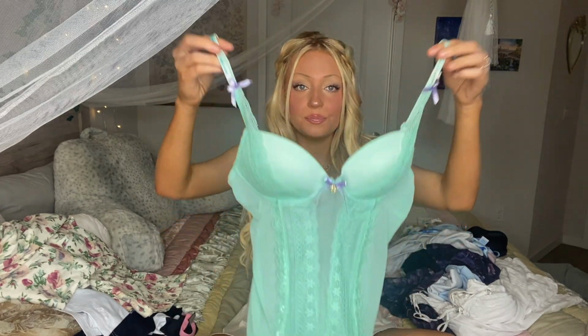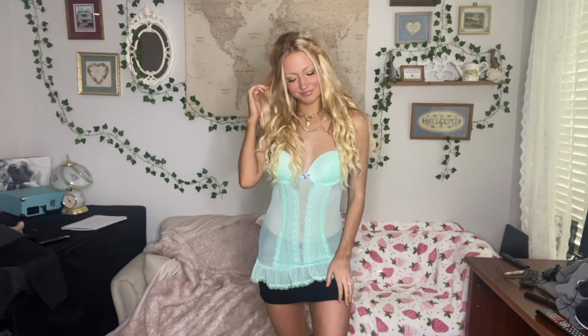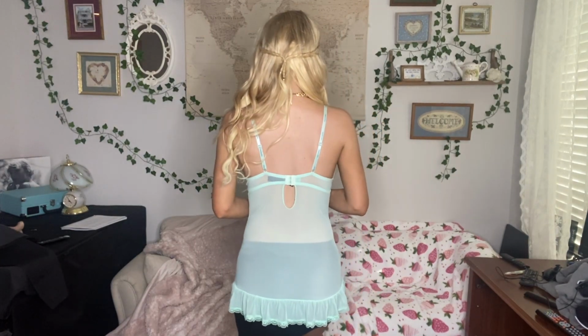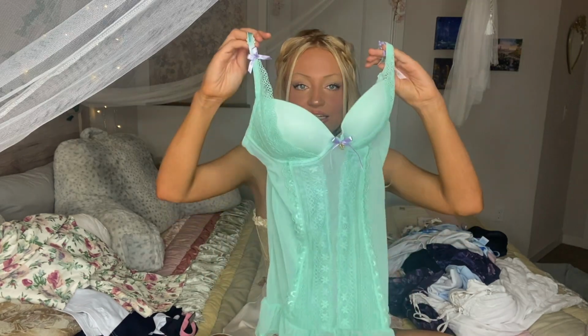I don't know. But it does have purple bows, and I just love the pop of the purple against this green or blue color. I think it is stunning, and it just has mesh paneling along the body with lace, and then it has a little frilly skirt. Super cute. So if you want to go out to the club and wear something bright that pops and really sexy, this would be perfect with like a little mini skirt, or if you just want to wear it as lingerie, you can do that. It is in a size large, so it doesn't say the cup size, it just says size large. But yeah, it's super cute.